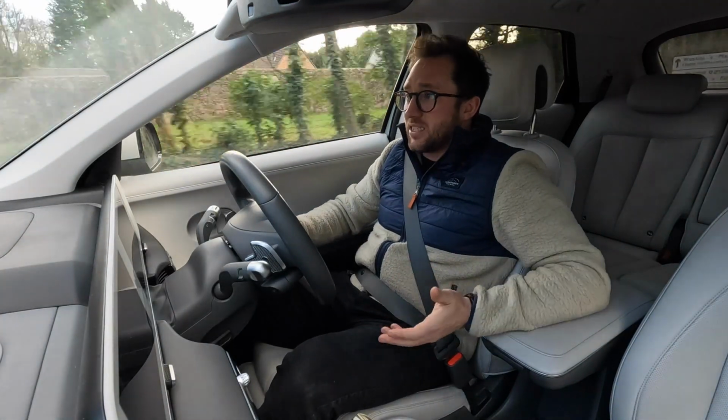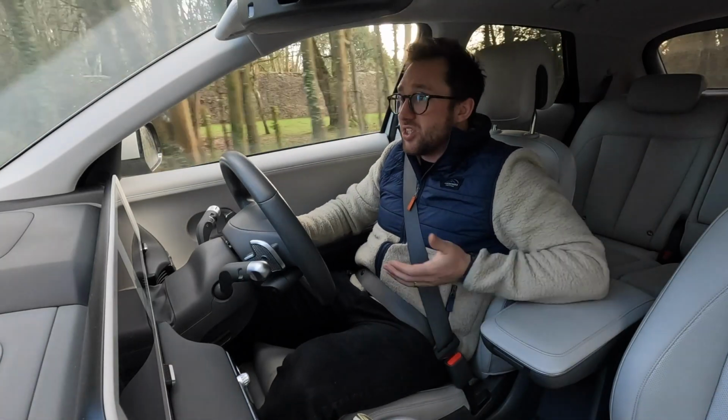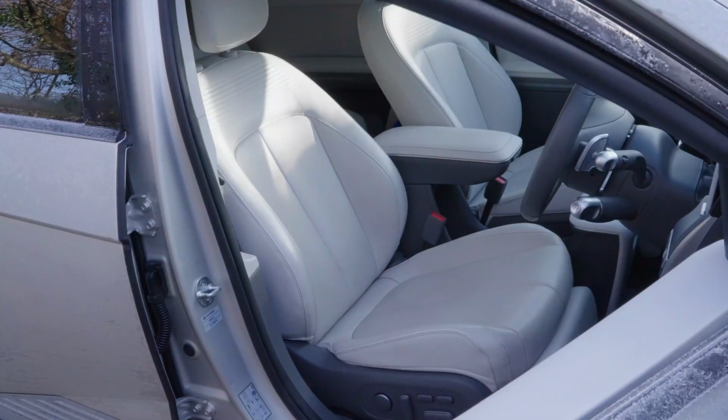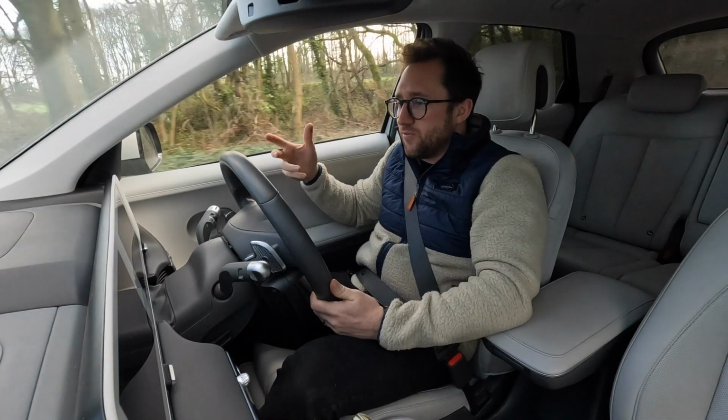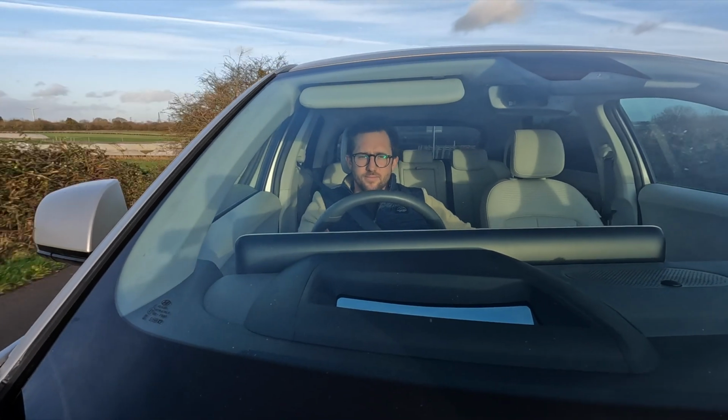But in the fact that I spent a load of time in it, I was sat here for 6 hours, the seats were lovely and comfortable. You sit in a very relaxed way. It rolls through traffic beautifully. The steering is light. It's very easy in town. It's brilliant on a motorway.